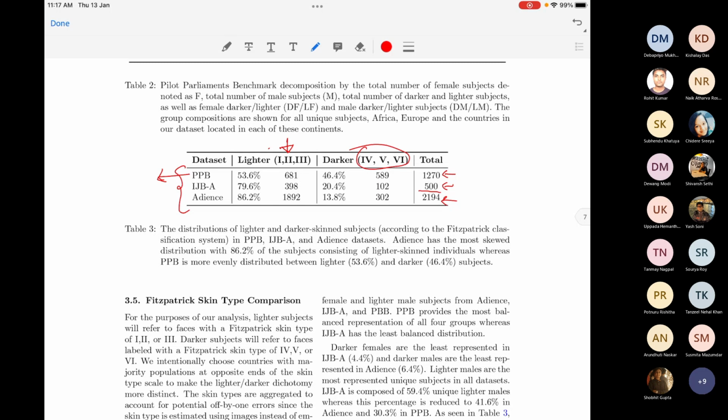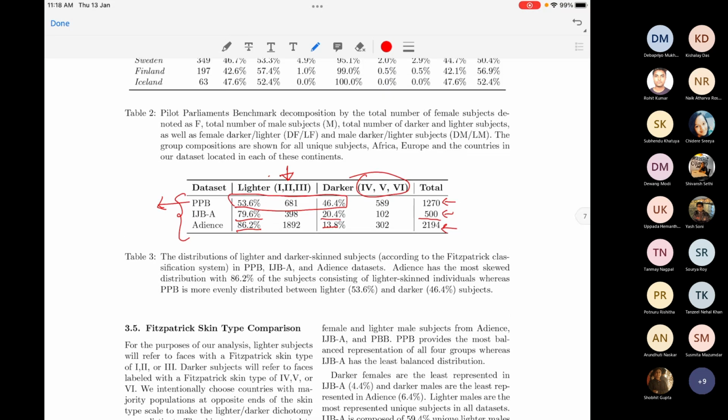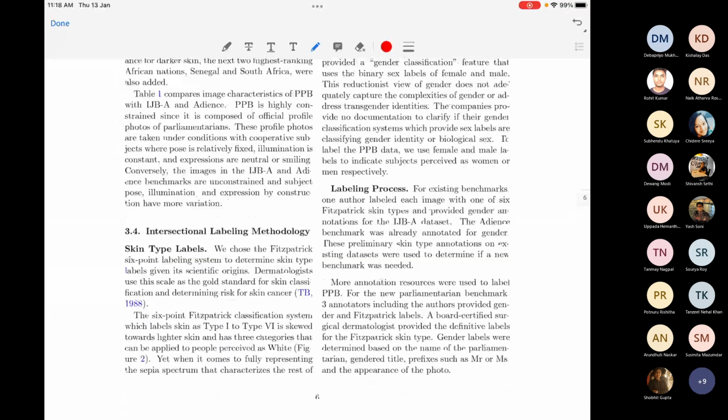If you observe carefully, the lighter skin population is way higher than the darker skin population in these two datasets. Comparably, the PPB dataset is far more balanced. So they went one step further to see.